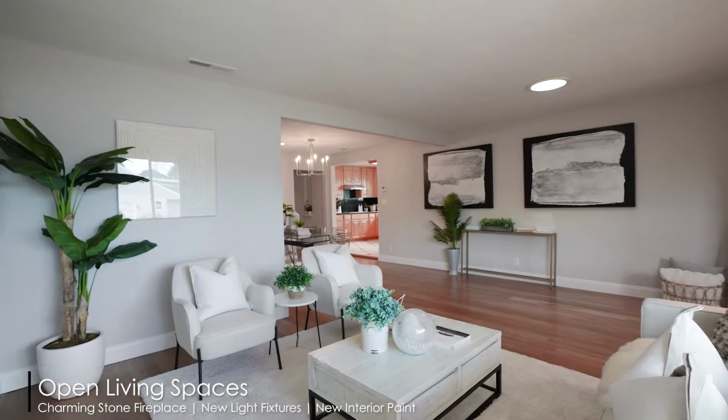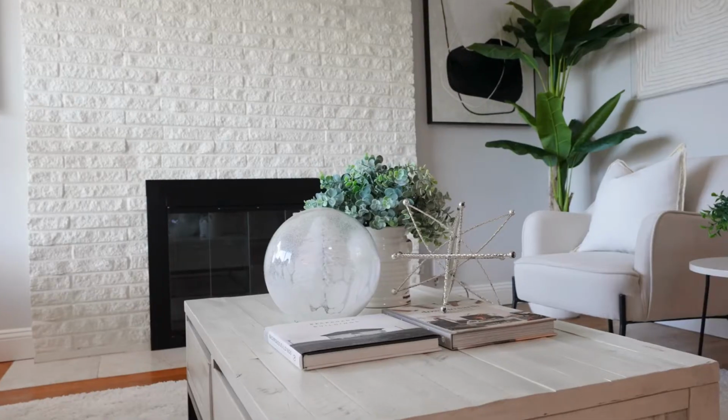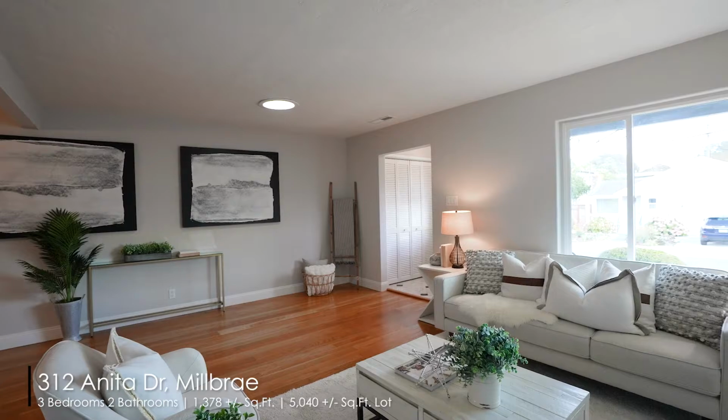In the street, there's only 3 houses in this block, and we're the only house of the 3 houses facing Anita. So we got extra curb space for street parking if you have a big party.